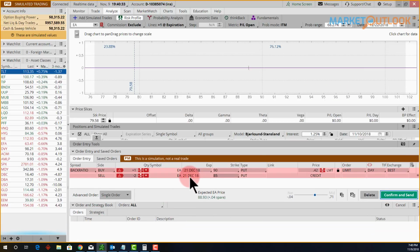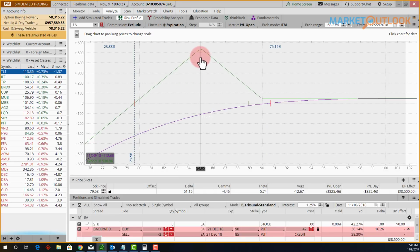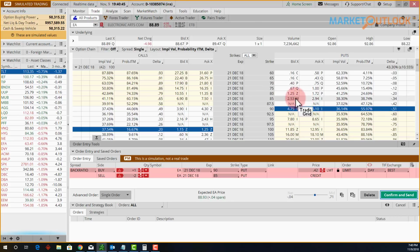Let's get that back on the Analyze tab. So essentially I'm selling two 85 puts and I'm buying a long put in case it breaks 85. Right, that's what we're doing, right? So we sell the two 85 puts and we get 500 bucks, and I bought the 90 put in case, and you can see there's a spread. If I were to do a market order, I wouldn't get paid. In fact, I'd have a debit.